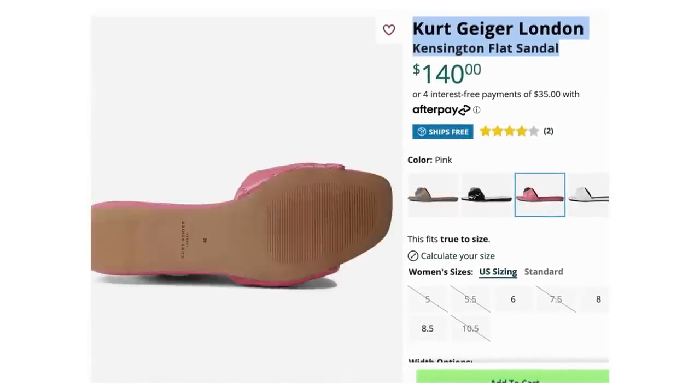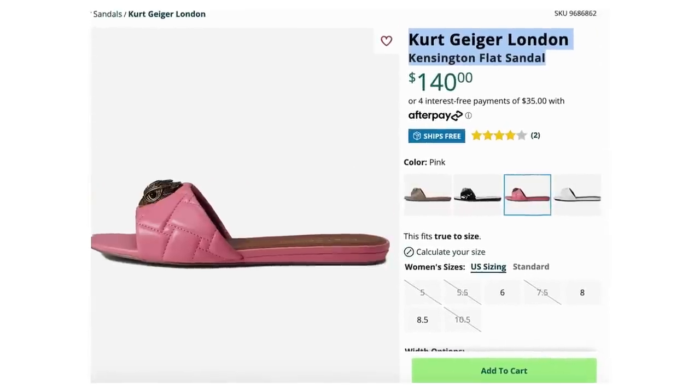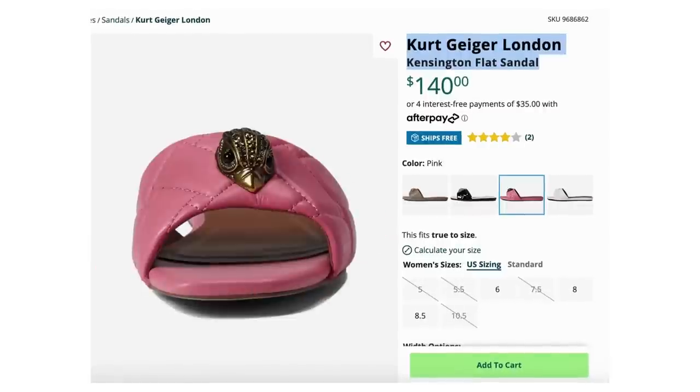So we had two sets of monochromatic tops and bottoms. Now we're going to have shoes to go with them. So this first pair of shoes I found at Kurt Geiger. Y'all know Kurt Geiger. That's a designer. I think they carry him a lot in like Dillard's, I think Macy's, but he makes some cute stuff.